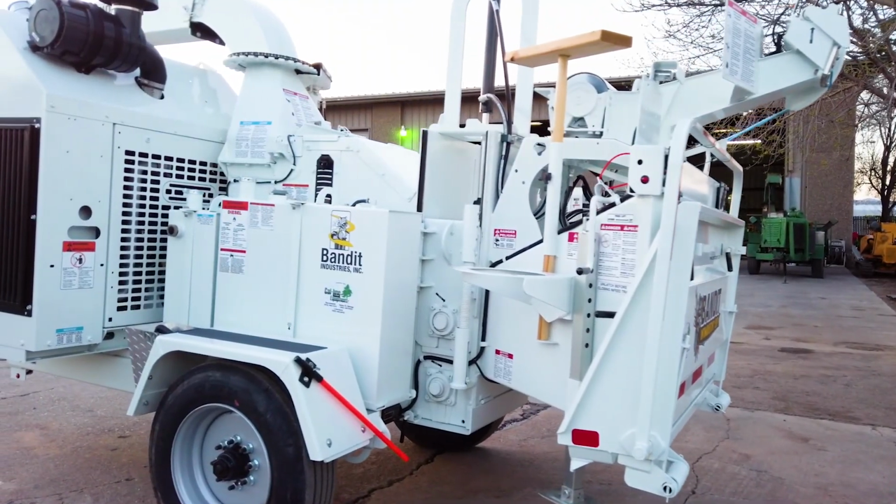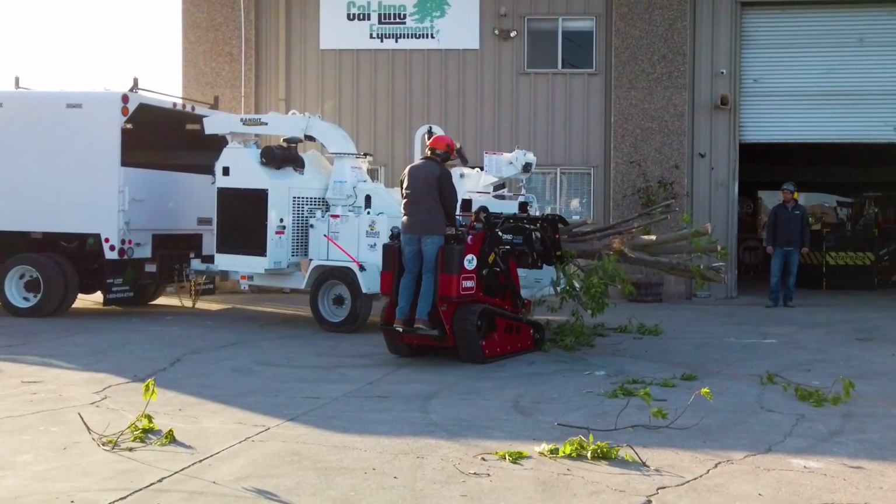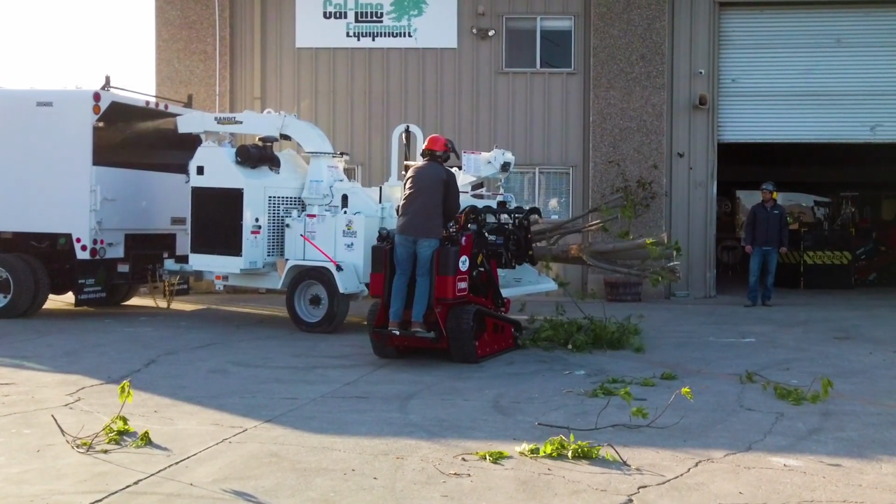Bandit is the only manufacturer that can put this on their machine because of their patents on that, and that's going to allow the operator the easiest use of access on any machine in the industry.